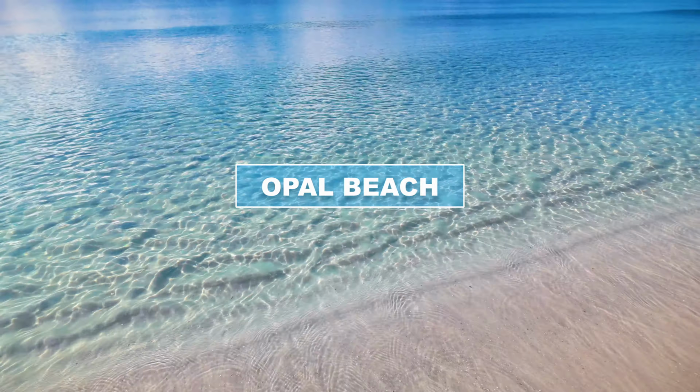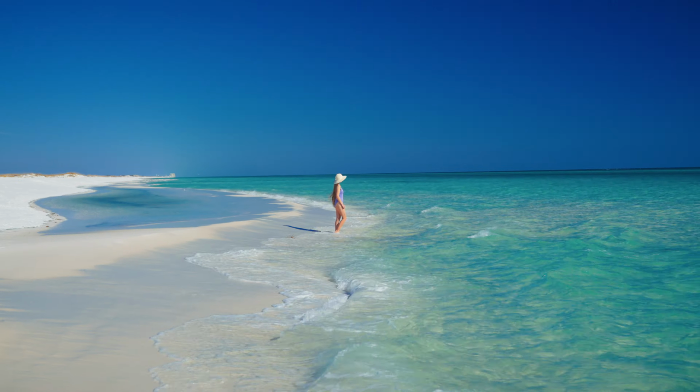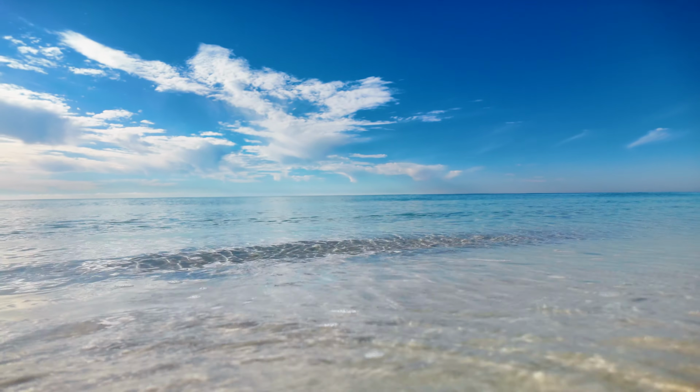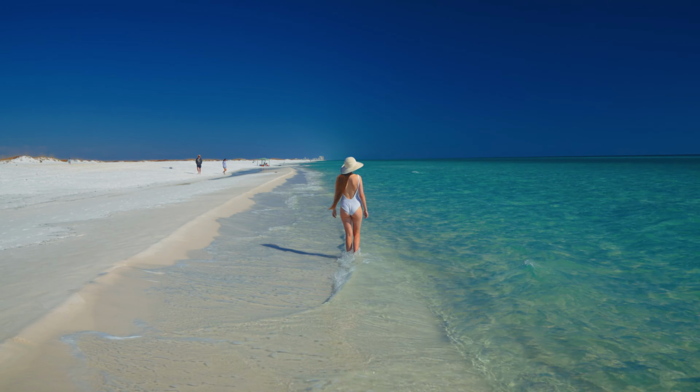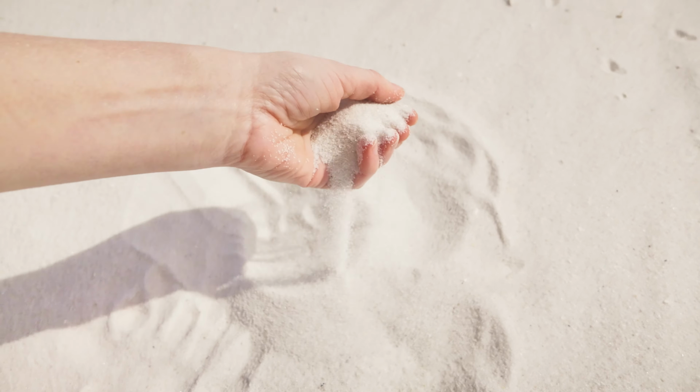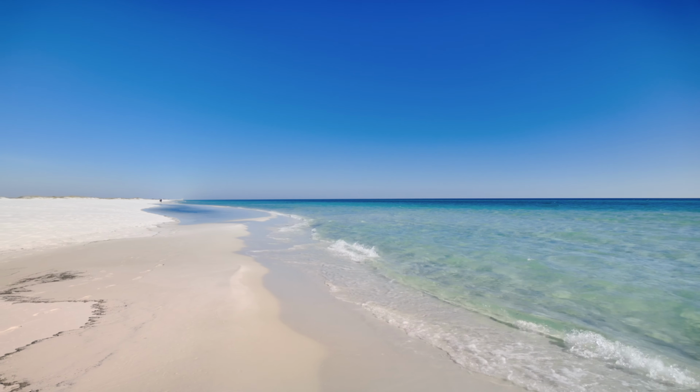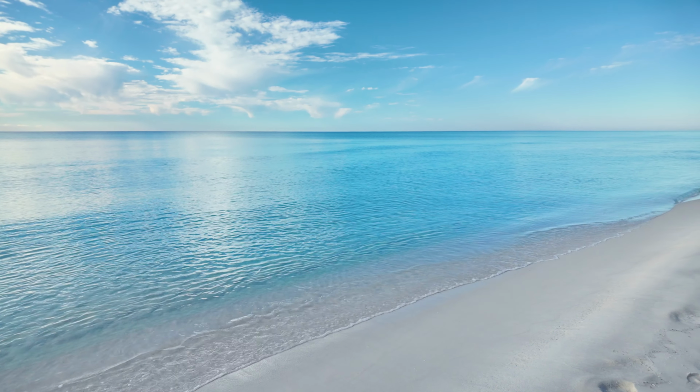First up, we have Opal Beach, which is located in Gulf Islands National Seashore. Now, this is truly one of the best beaches in the entire USA, with pristine white sand and crystal clear water. Yes, the water really is this clear, just like you're on a tropical island.